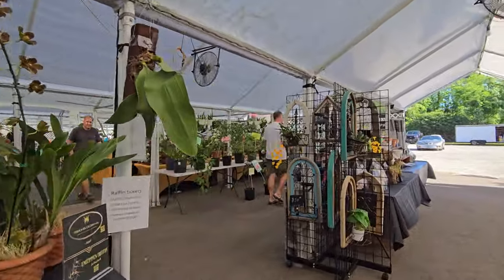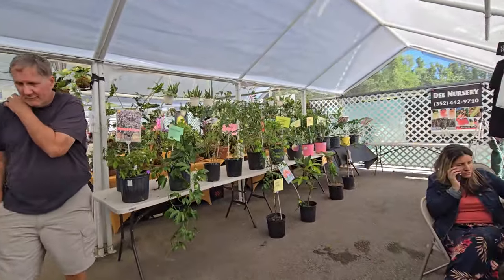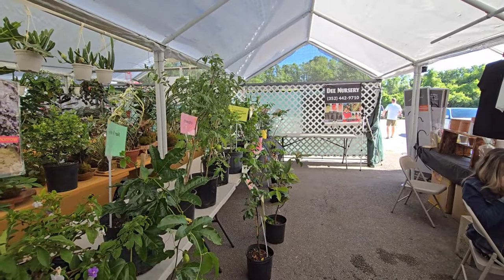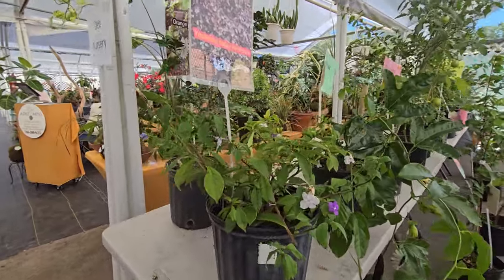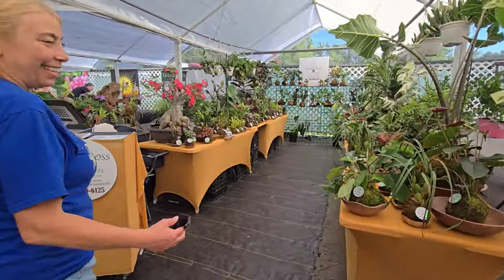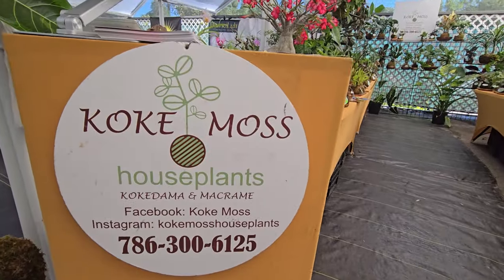Going down the path. Who else do we have here today? I see tomatoes. One tomato, two tomatoes. Yesterday, today, and tomorrow. My mom loved this plant also. Yeah, this is a beautiful plant. And oh, kokedamas! Our friend Gabby, who is away, you can find her here.